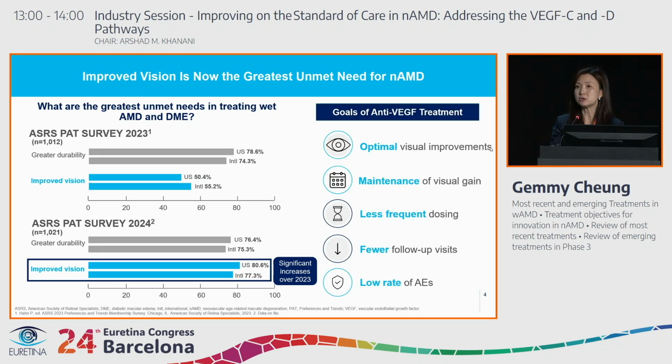And indeed, neovascular AMD is a complex, chronic degenerative disease, and there is a lot of discussion to be had. We need to talk to the patient. But ultimately, our primary goal, I think all of us would agree, if possible, is to obtain the optimal visual acuity gains. After that, we then talk about keeping it in the long term with as little treatment burden as possible. But really, first and foremost is still obtaining that optimal visual acuity gain.